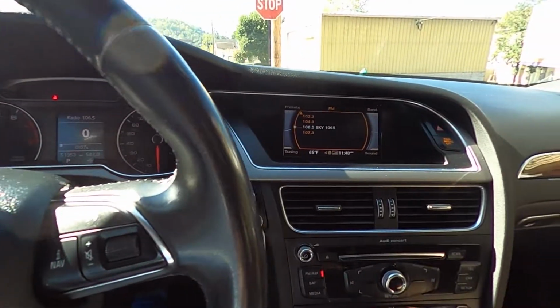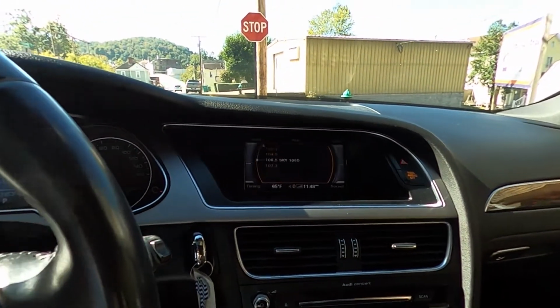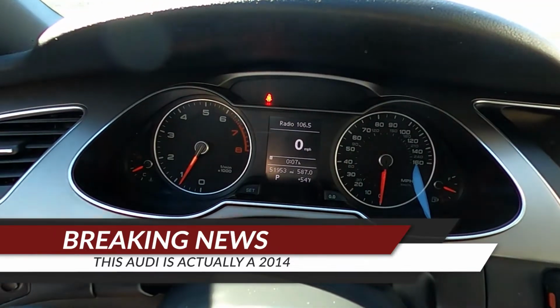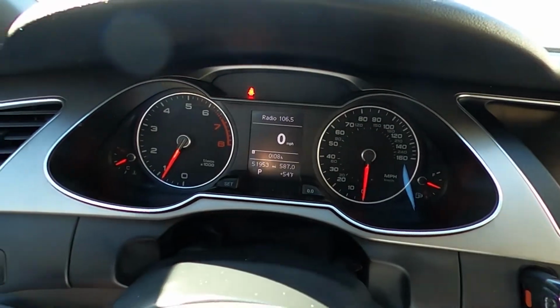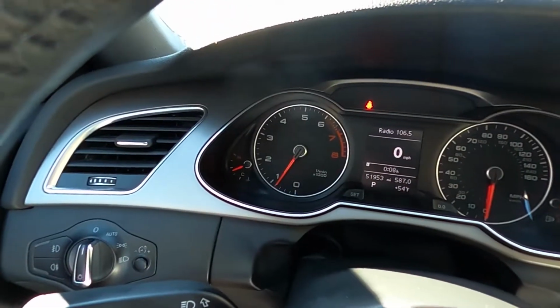Now this car is a 2012. I hope that's right. If I'm wrong, I'll correct myself and put it on screen. But I'm pretty sure it's a 2012. You can see the mileage there, 51,953, so very low mileage for its age. Then you see the trip miles there is how much I've driven. Now, I've driven it 587 miles, so I've gotten some good use out of it since I've had it.